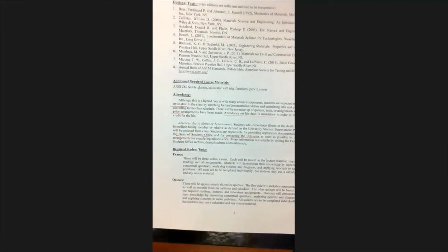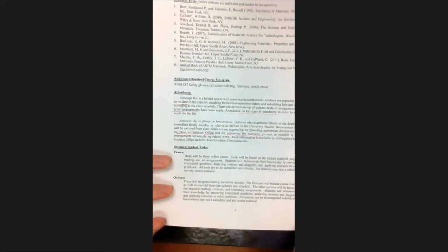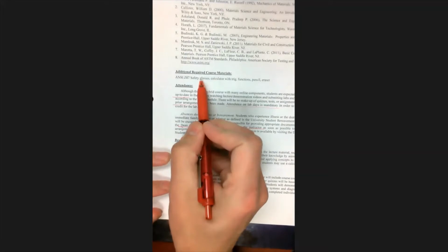it should say somewhere right around here. I'm sure you can't see it, but I can see it, and it says Z87, and it says it's made in Taiwan. But it needs to say Z87 on it somewhere. That's the standard amount of protection that we use for our safety glasses in our ET classes. So make sure you have a set of glasses and make sure you bring it to each of the labs.